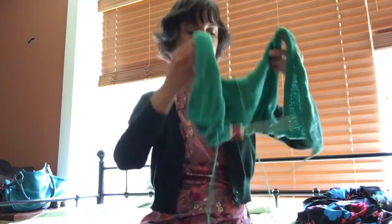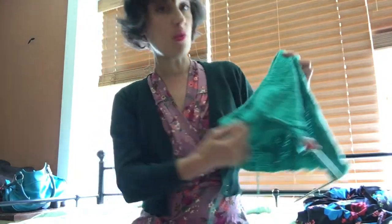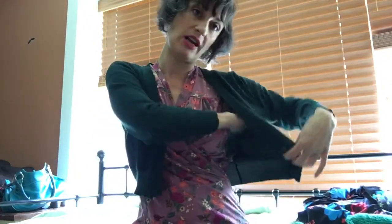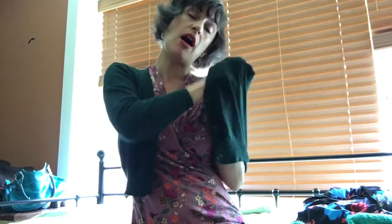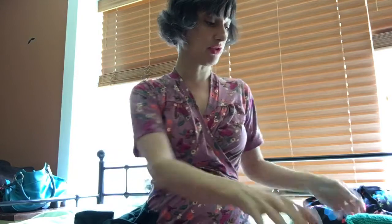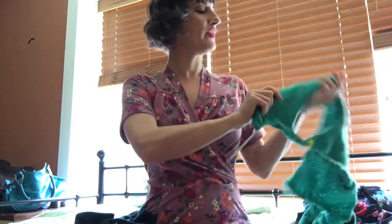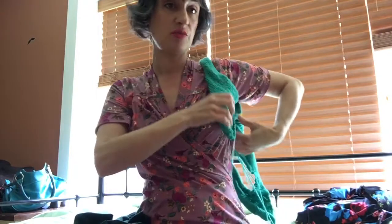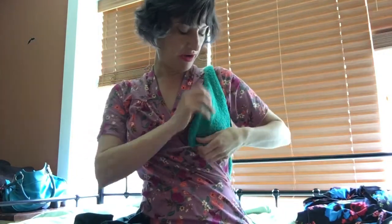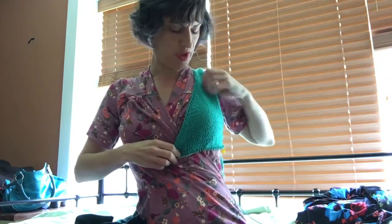Myrna, which is a top-down V-neck cardigan. And I've got quite a lot done on it. I'm going to try to see if I can slip it on one side without taking it off the needles and losing stitches. So let's see if I can do that. The yarn is Cascade 220 Superwash Merino. It's very soft actually for a Cascade 220, so that was nice. Oh yeah, I'll be able to wear it with this dress I'm wearing.